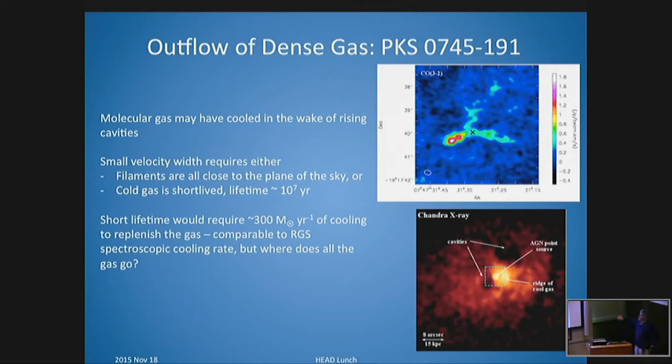The X-ray image is here. You see there's a cavity here and another one down here. Very roughly to get scales, this box is just a little bit smaller than this box, okay? But you see the cavities are at least in roughly the right directions. Okay, so this may be, again, molecular gas that's cooled in the wakes of the rising cavities, but the small velocities are actually becoming a big issue.